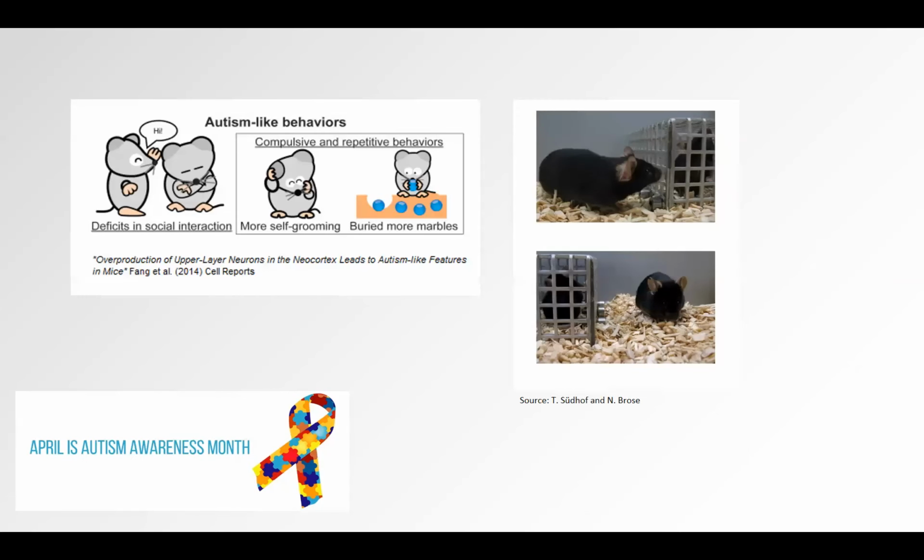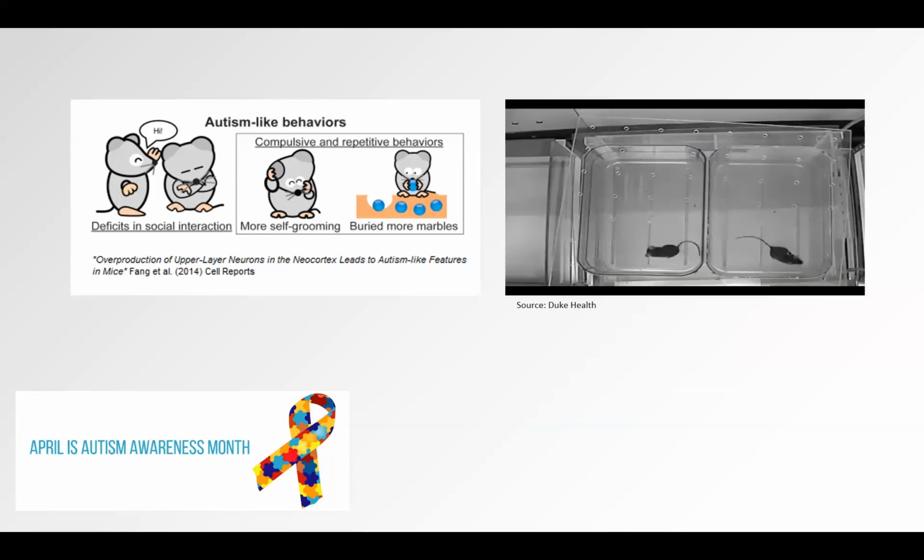What's interesting about these mice is that they show many of the same behavioral characteristics of people with autism, such as disinterest in socialization, anxiety, and compulsive behaviors. Mice are very social animals. So when you introduce a mouse to a strange mouse, it will immediately go up and introduce itself and begin interacting with that mouse. A mouse with autism, however, does not show interest in unfamiliar mice.